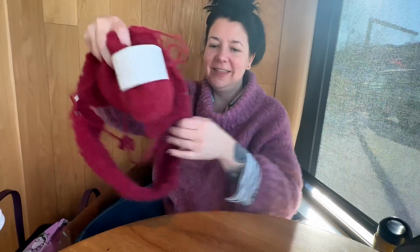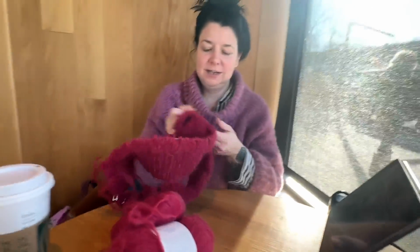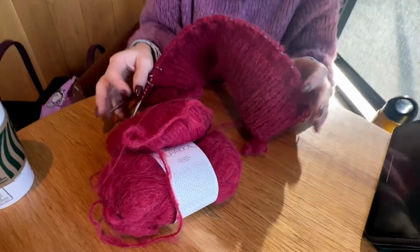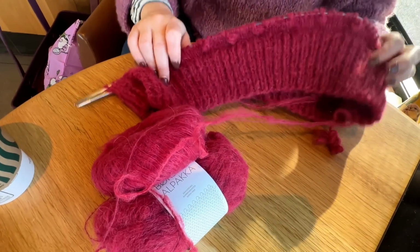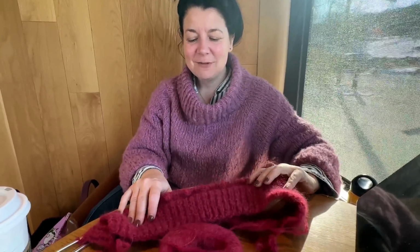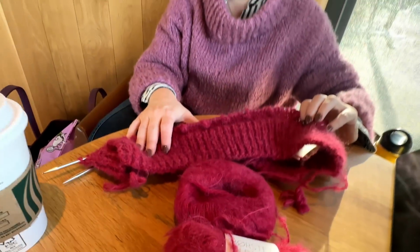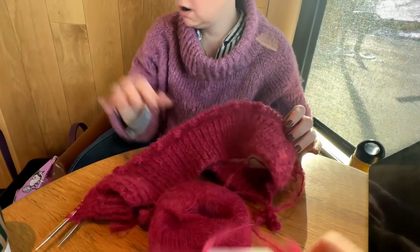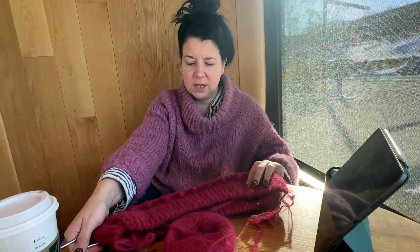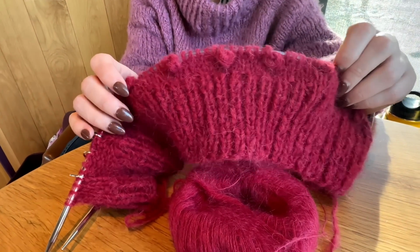But I am working on the popcorn slipover. So this is an old Sandnes Garn pattern. Just watched Emily from the Botanical Knitter this morning. She was struggling with that word, so now I'm like, am I saying Sandnes wrong? I think that's right. I apologize. She had a really hilarious time trying to get to the correct word this morning. I got this yarn for Christmas from my partner, and finally getting around to it. So it's called the Popcorn Slipover. I think it came out in 2012, so it's definitely older.